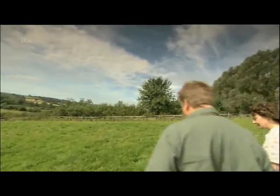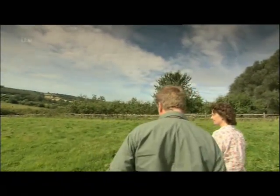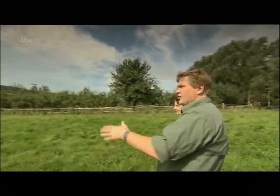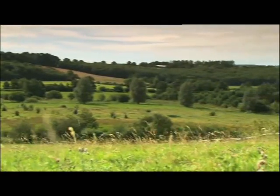Nicola, this is an area that I've known for many years, and when I look out across it I see the trees and the plants and I know their uses. But your specialism is as a landscape archaeologist. What do you see when you look across this landscape? I see a landscape that's been heavily exploited by humans over thousands of years.